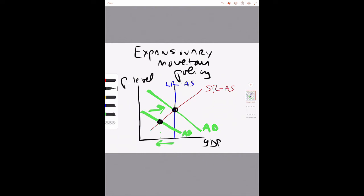So right now, the economy is at B. It's in this short run, kind of, oh no, this is bad. We're below the natural rate of output. And we want to get back to this point A where everything is in equilibrium.